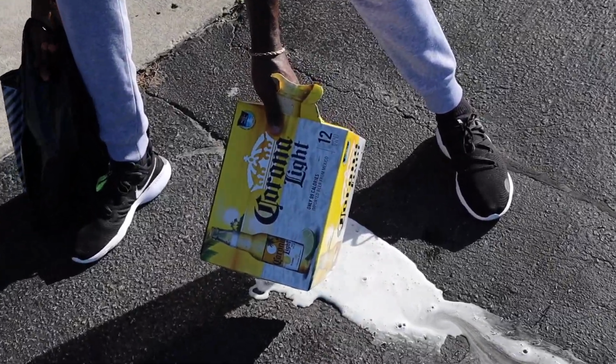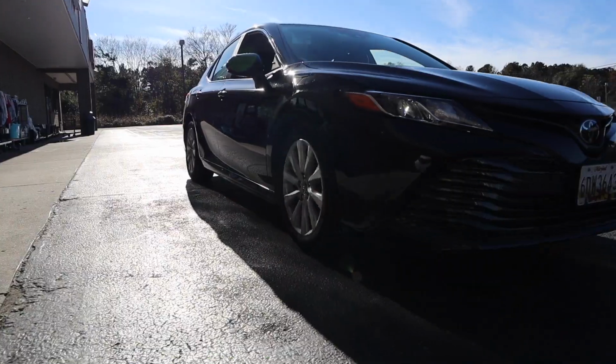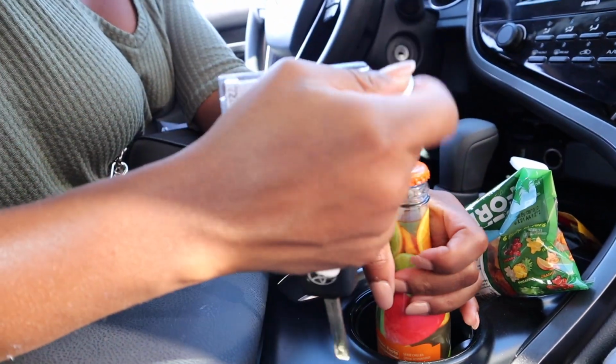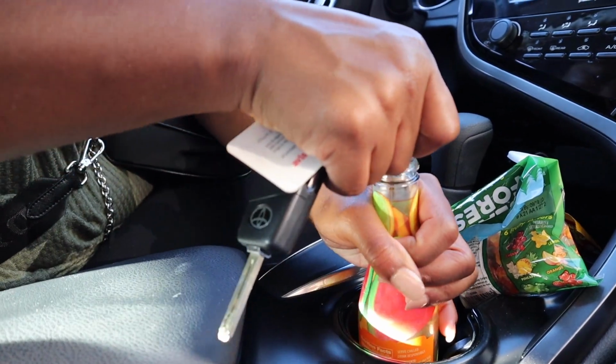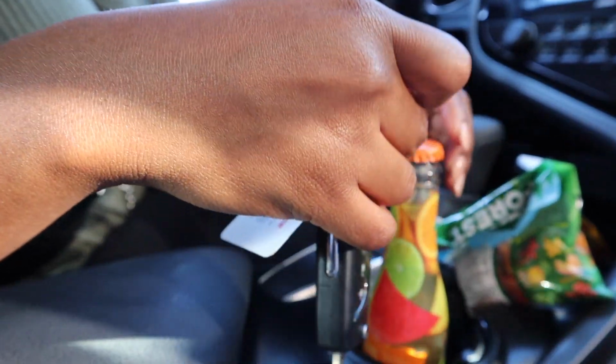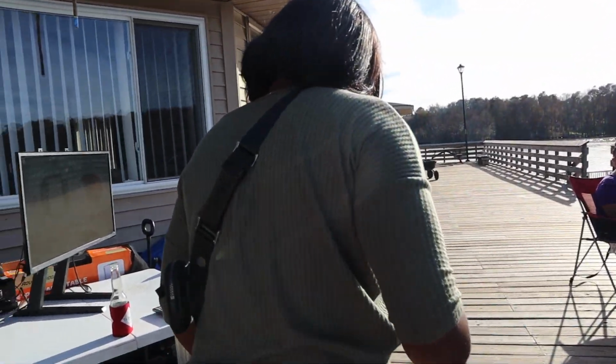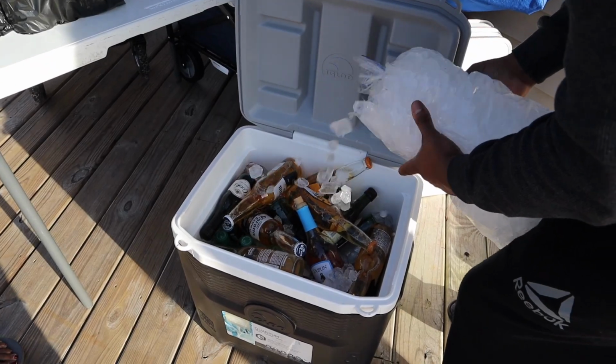And now he gotta go buy another one. Y'all gotta say I'm in the bus. There's only one that bus. Oh, y'all find the car. When you're trying to open the bottle with a key. I think she can get it. Oh, go ahead and break the key now. Woo. There you go. Right on the red box. It smells like fish. I know, it smells like fish. That's what I said.